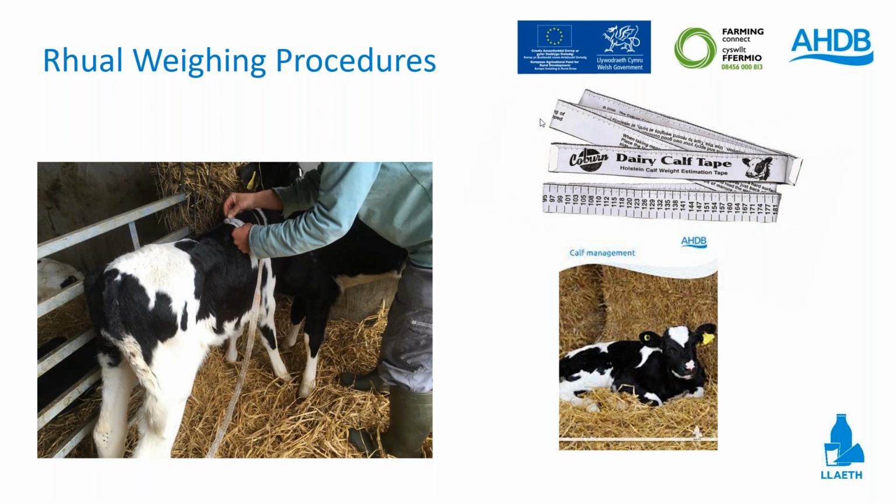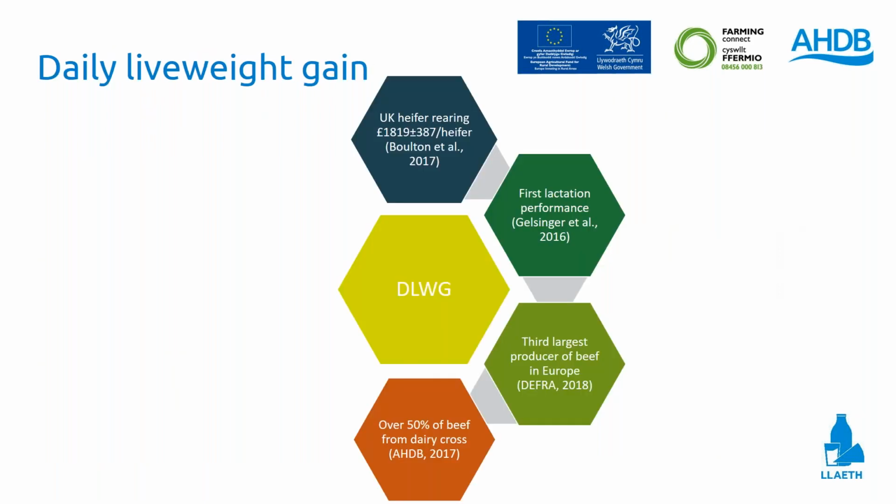Thank you. So looking at daily live weight gains across the trial and why we'd be interested in that. John raised a good point. Getting those heifers to 22 to 24 months is quite a difficult job, and it's also very expensive. Rearing a heifer costs around £2,000. So the more efficient we can be with that rearing process, the better it is for farm profitability. And there is quite good evidence that a really good pre-weaning growth rate can improve the performance of heifers in their first lactation as well.